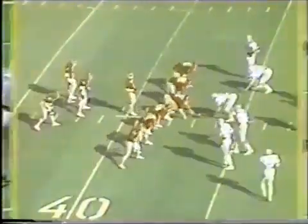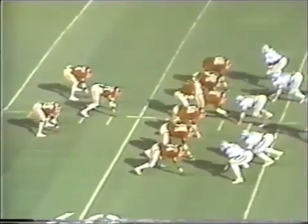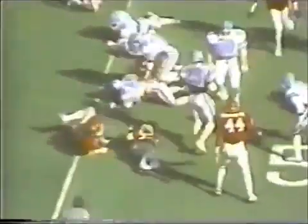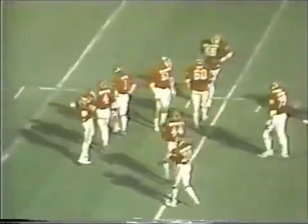There is ice on the left shoulder of Stanley Wilson, who went out moments ago. That's as much as we can tell you. That is Ledbetter, the fullback, maybe getting a yard or two out to the 45, 46-yard line. Lee Schaffer, number 49, an inside linebacker, made the stop.